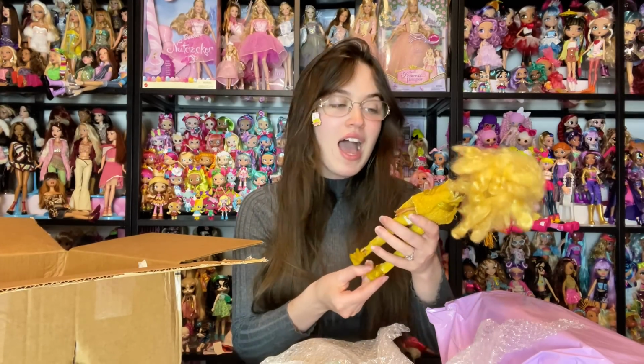So the seller was selling a lot of Star Darlings dolls. Star Darlings are a Disney line of dolls that were created by Jakks back in the mid 2010s, and I love them. The seller was posting a lot of them, but I had most of them and I didn't really feel like I wanted to have to resell or rehome the other ones. So I asked, hey, would you be willing to split them up for me? And she said yes. So I was so grateful. That was really, really cool of her.